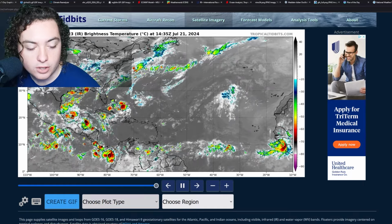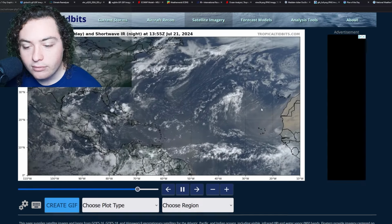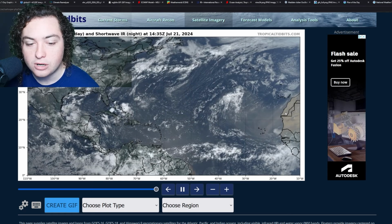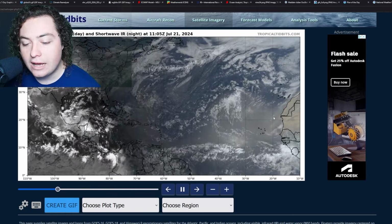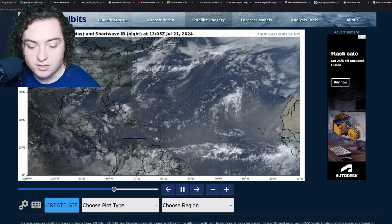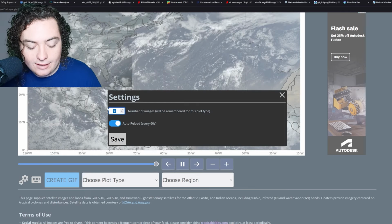Let's go ahead and show you the true color imagery to see what we're potentially looking at. At this current point in time, you're seeing more Sahara dust starting to push into the subtropical and tropical Atlantic from Africa right there. However, as I've been saying before, this does look like one of the last bursts of Sahara dust right here. We can actually show you what we were taking a look at in the last 24 hours.